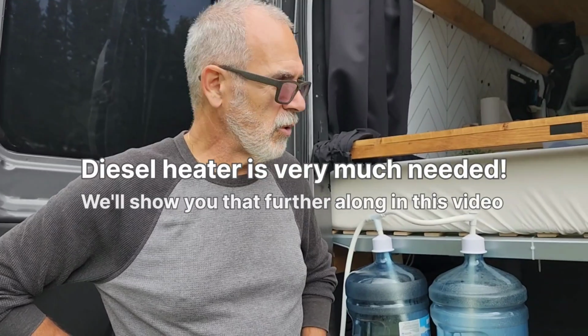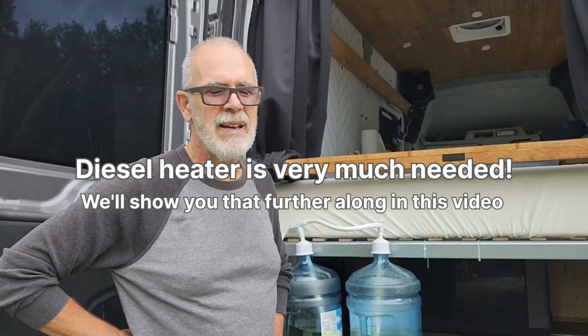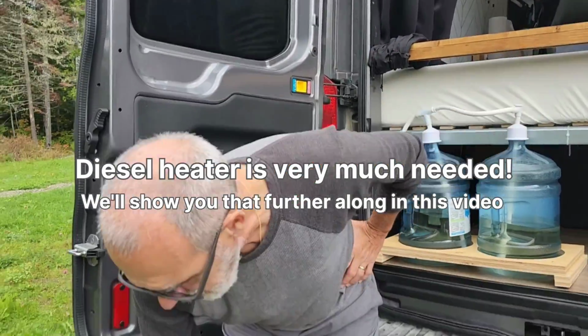Secondly, we're going to have our diesel heater installed tomorrow. We're going to go to an installer to have it done properly, because you've got to drill a hole through the floor, and I'm not too comfortable doing that. It's going to be by the exhaust, so it's going to be professionally done. It's here in the box.